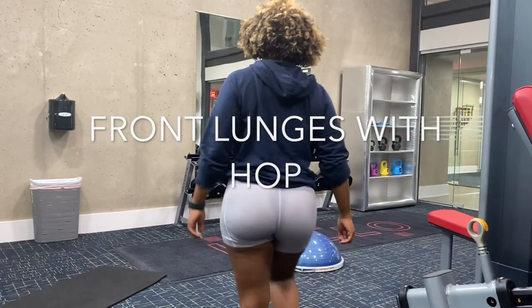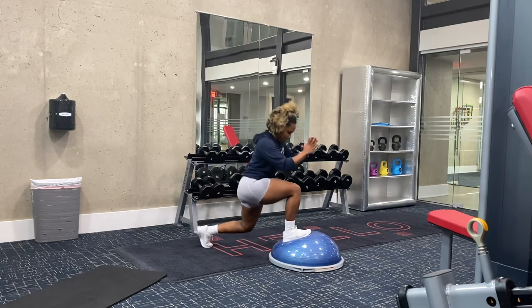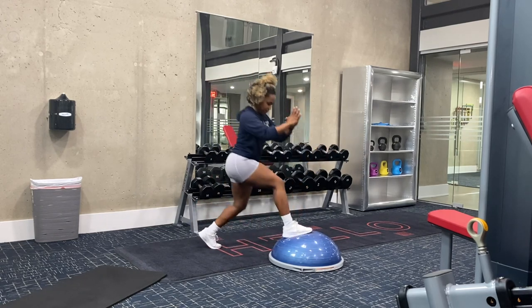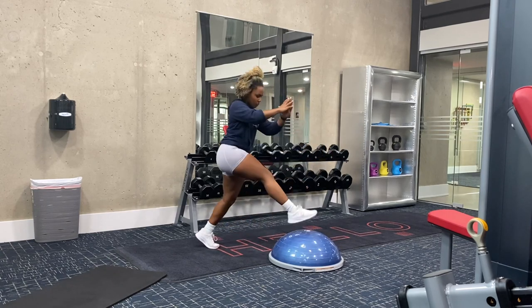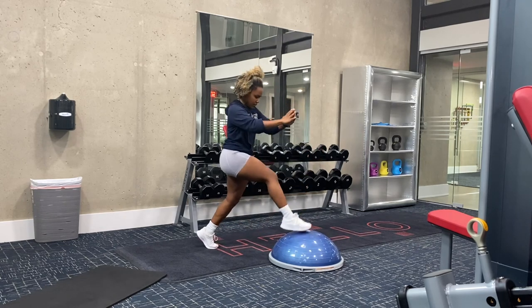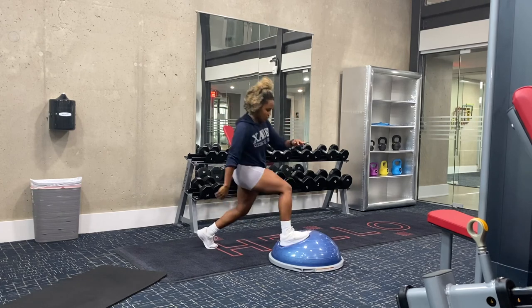Alright guys, we're almost done. Hang in there. This is just a modification of a front lunge. Look at me getting my balance again. These are just basic exercises, but adding a challenge here on the BOSU ball. So it's a front lunge with kind of a pop on the front. These really burn my glutes.